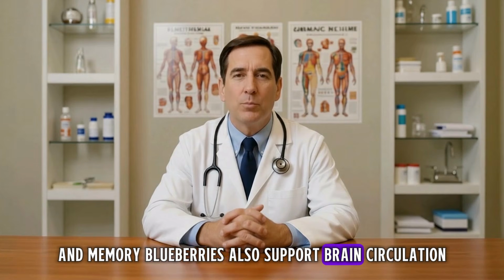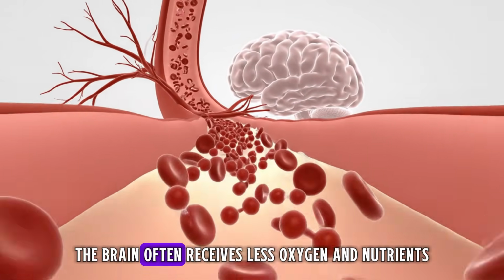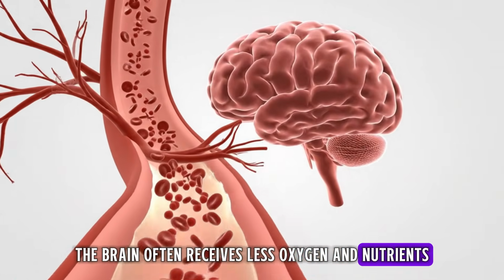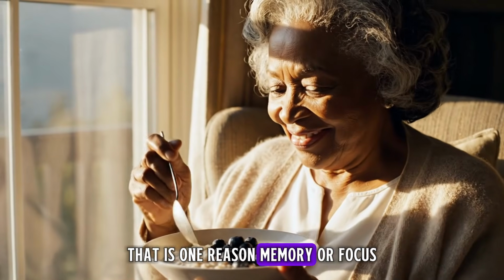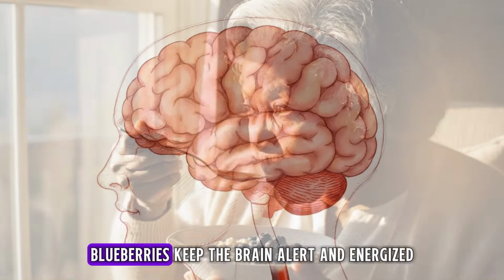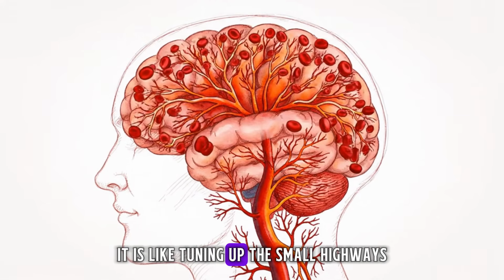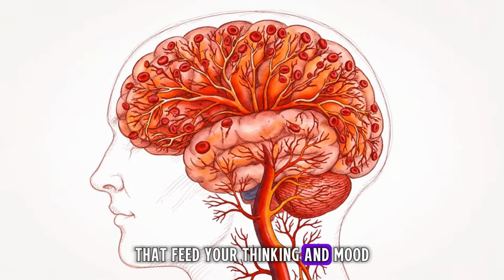Blueberries also support brain circulation. As arteries stiffen with age, the brain often receives less oxygen and nutrients. That is one reason memory or focus sometimes fade faster. By improving blood flow, blueberries keep the brain alert and energized. It is like tuning up the small highways that feed your thinking and mood.